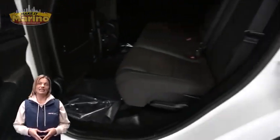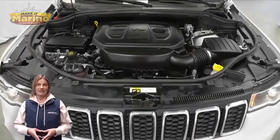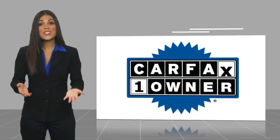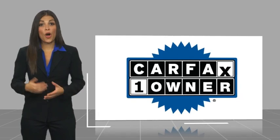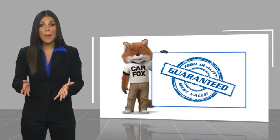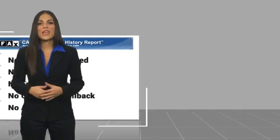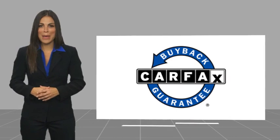For additional details, visit us at MarinoCJD.com, stock number D7057A. This is a one-owner vehicle with a CARFAX Vehicle History Report. Be sure to find a complimentary copy of this report online or contact the dealership. This vehicle qualifies for the CARFAX Buyback Guarantee.